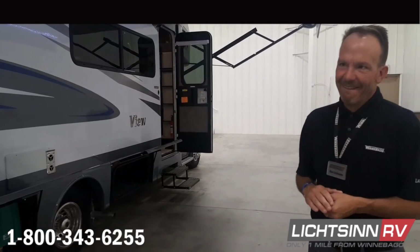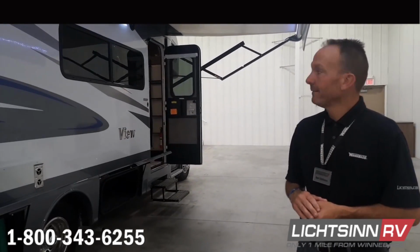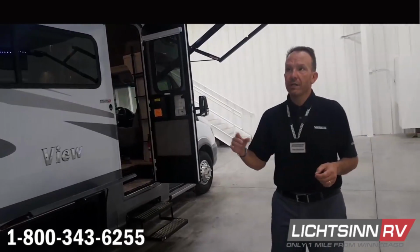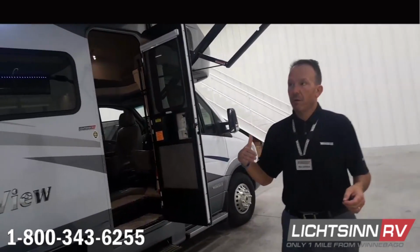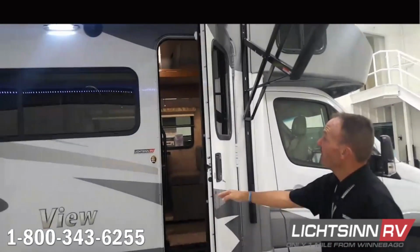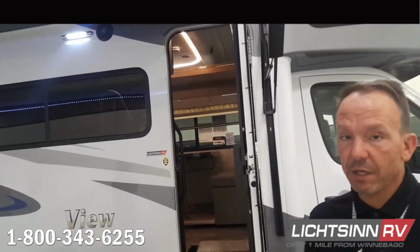When the awning is out, does the door hit the arms, or is there a stop to prevent it from doing that? Yep, good question. The question was, with the awning out, will the door hit the awning, or is there a stop? This door is actually on a strut that will stop right at 90 degrees.